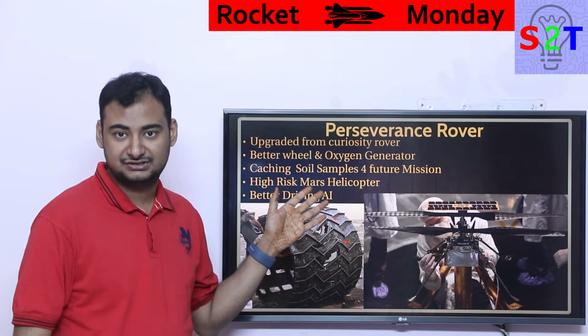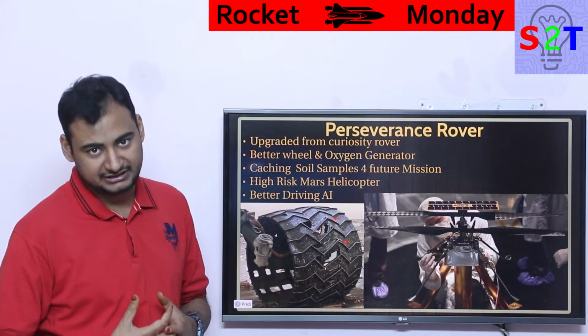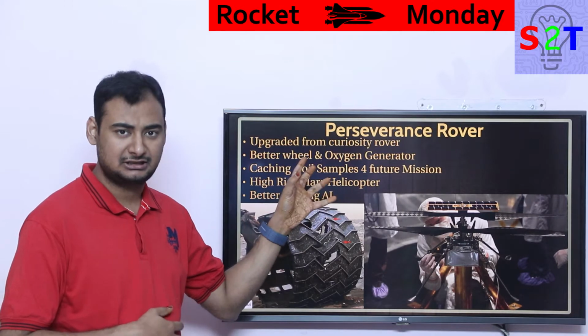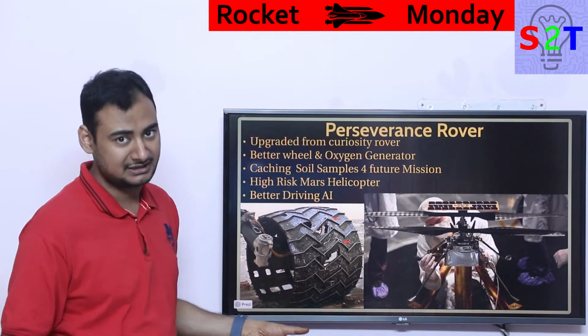Then we have the oxygen generator. Now that is also critical simply because this is also a very high energy drain equipment. So the oxygen generator also needs to be tested. Now that is a very foundational level technology. Basically, we have to get this technology correct before we can even dream about colonizing Mars.